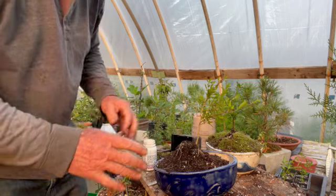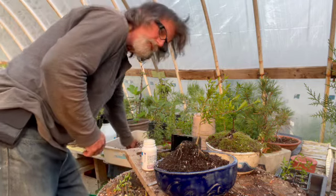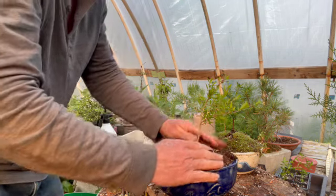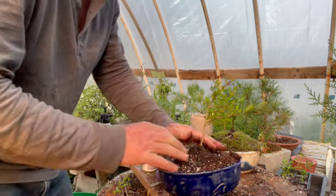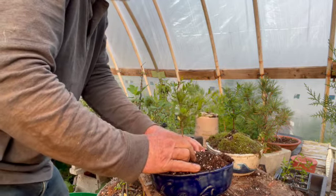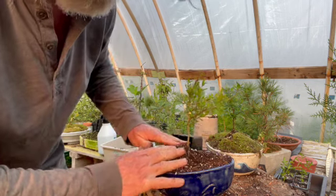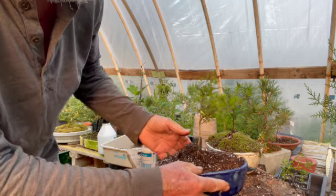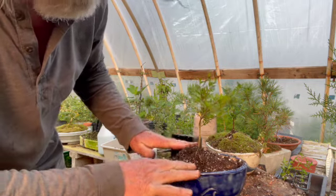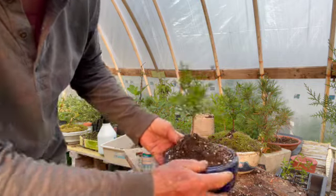Just like the other one, I want to really exaggerate how high the plant's sitting in there, because it will settle. Even now, I'll be able to push it down some. And this is definitely the time to get the cutting set so that it's not leaning one way or the other. It's looking pretty good.